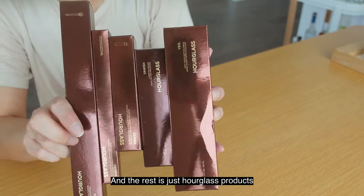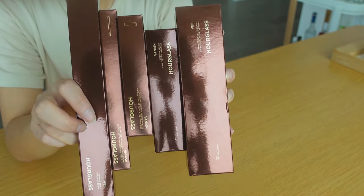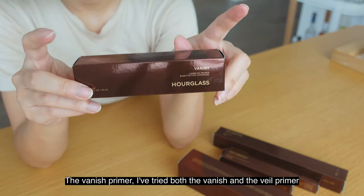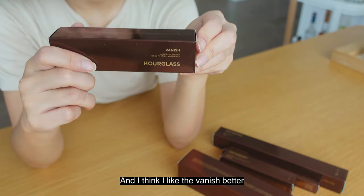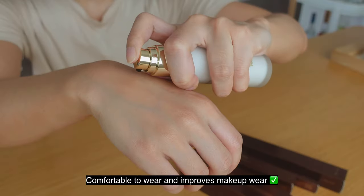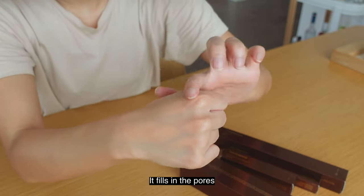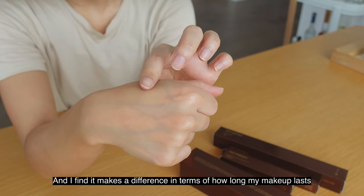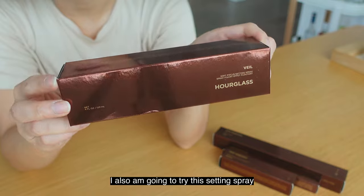Now the rest is just Hourglass products. And I really like Hourglass as a makeup brand. I feel like they have really high quality things. The Vanish primer. I've tried both the Vanish and the Veil primer, and I think I like the Vanish better. It's just less drying. It fills in the pores, and I find it makes a difference in terms of how long my makeup lasts.